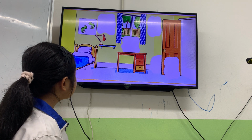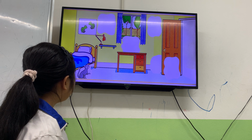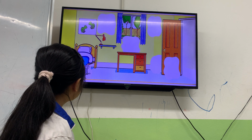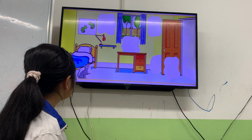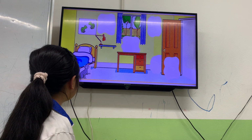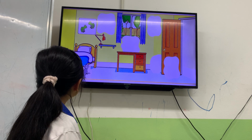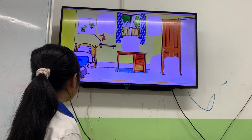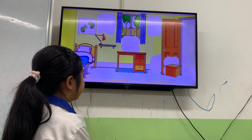Okay, first tell me, where is the cat? Is the cat on the bed? No. Where is the cat? The cat is in the bed. No, it's not. The cat is not in the bed. The cat is under the bed. Next one. Where is the box?